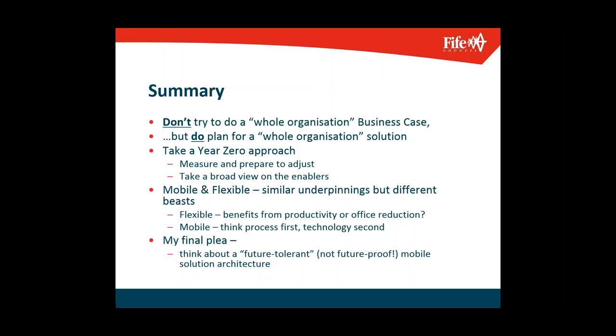One of the examples of that is that we're looking at Microsoft Windows technology now. We use Apple and Android, but going forward it may well be that Microsoft have better and cheaper solutions in this space. But it won't matter to our mobile users because we will just move those applications across the device without any re-engineering.